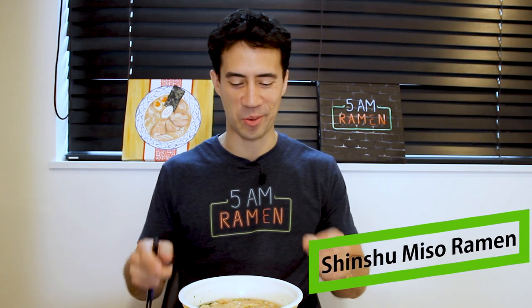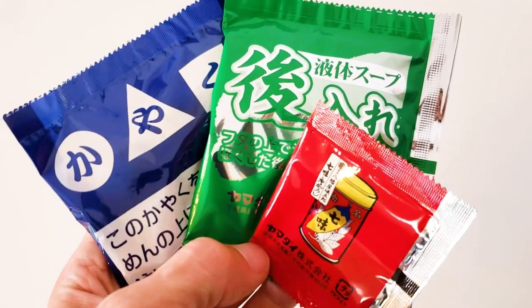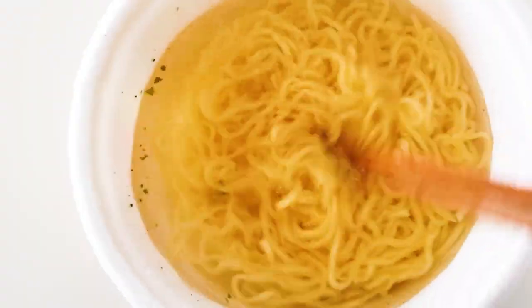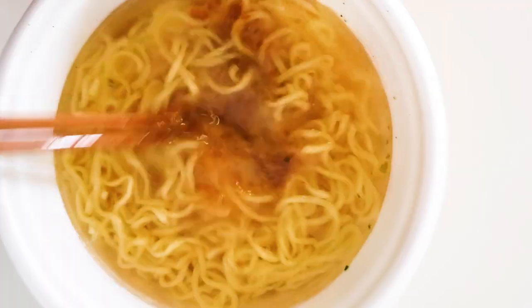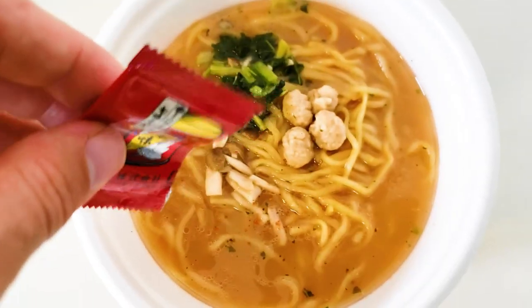Shinshu miso ramen. Oh, what a beautiful miso aroma. It's such an amazing miso flavor. From this company, this might be my favorite miso ramen. It's hard to say. I ate another one of the miso ramen, and I was like, oh, that's my favorite. But this one, oh my god, it's so good. The flavor of the Shinshu miso is so deep, a bold but elegant miso flavor. Okay, I can't wait. Gotta dive into the noodles.